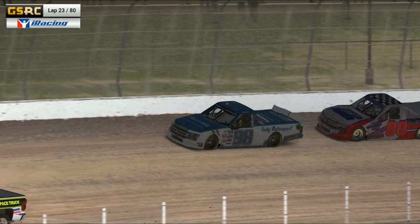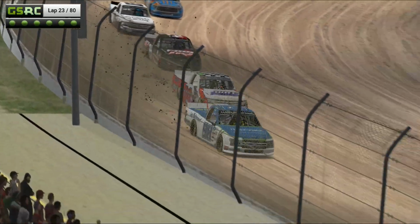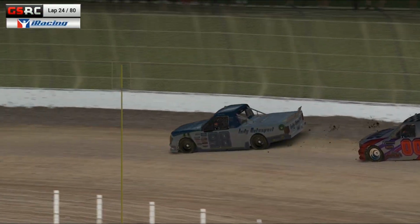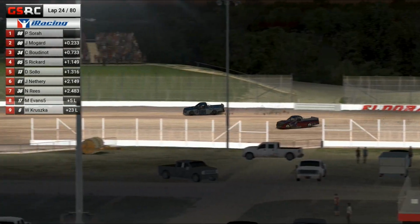By the way, race admins have elected to make it single file restart. 7 trucks remaining from this point on. As Evans is gone, green flag is out, back in her way, so up to the gas. He taps the wall already. Mogart tries to fall on the cushion. That came at the right time for Bodenot as well to get P3 as they try and battle for the race lead. 56 to go as here goes Mogart.